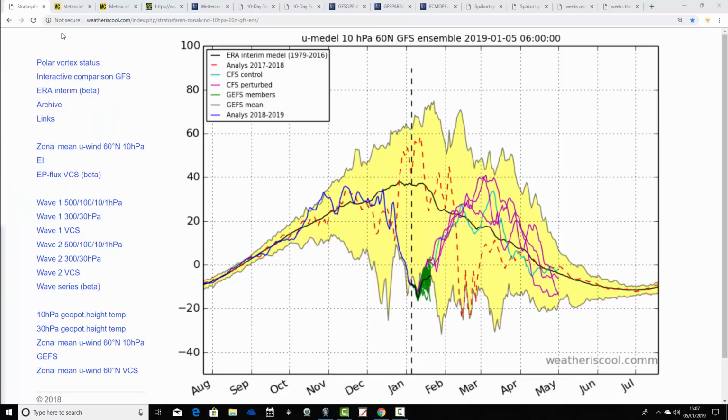So we're just going to start off with this chart. This is from weatheriscool.com. This is depicting the zonal winds at 10 HPA. Zonal winds are in reverse, of course, at the moment. This is where we are right now with the zonal winds. We are underneath the all-important zero line, which is around there. The GFS ensembles, which are the green lines just here, are forecasting the zonal winds to stay in reverse over the next couple of weeks, actually.